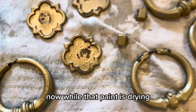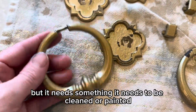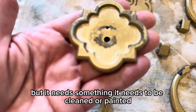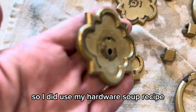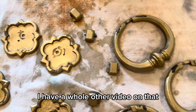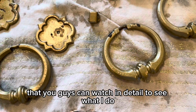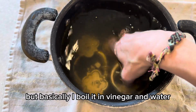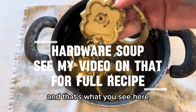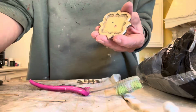Now, while that paint is drying, let's talk about the hardware. It's so beautiful, you guys, but it needs something. It needs to be cleaned or painted. So I did use my hardware soup recipe. I have a whole other video on that you guys can watch in detail to see what I do. But basically I boil it in vinegar and water, and that's what you see here. And then there's lots of scrubbing that goes into it.